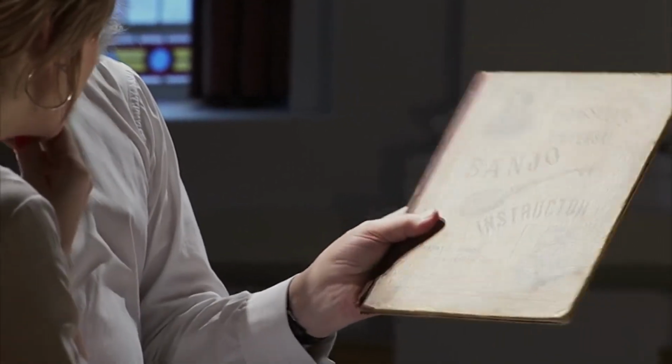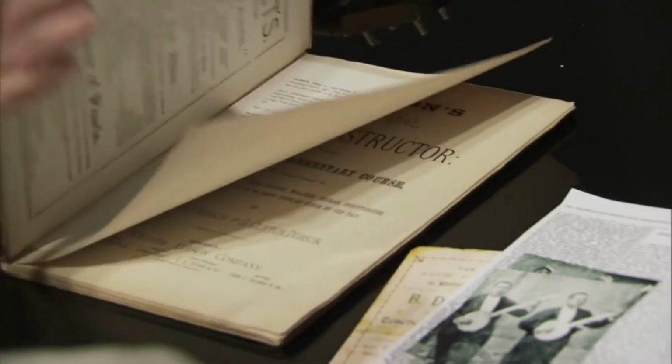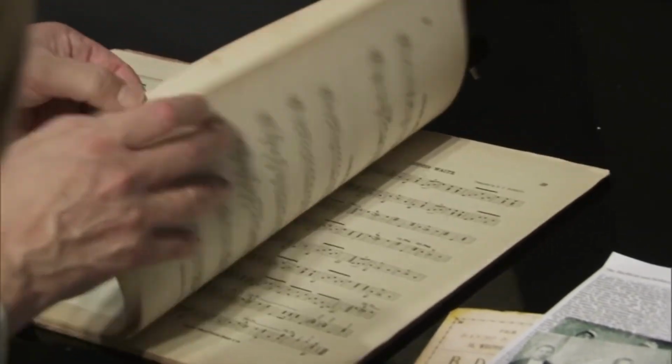And so how would he have learned to play the banjo? Well, I think that he had something like this, a banjo instructor. Do you think he was self-taught? I think he was self-taught. Yes, see, my dad is. My dad's self-taught. Where did this banjo come from, do you think?